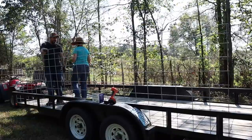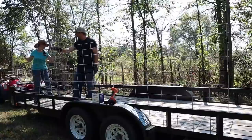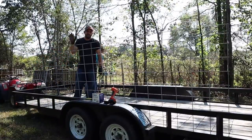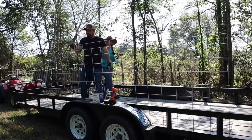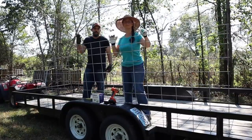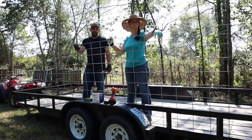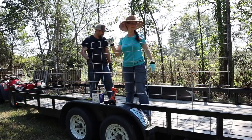All right, so that one's cut. I think what we'll do is we'll take this one over and try putting it on before we cut the second one, just to make sure all of our numbers are correct, because at $20 a piece, I don't really want to cut the second one and then waste two if this one is off. So we're gonna go put this one on, and then we'll decide if the second one can be cut at the same size.